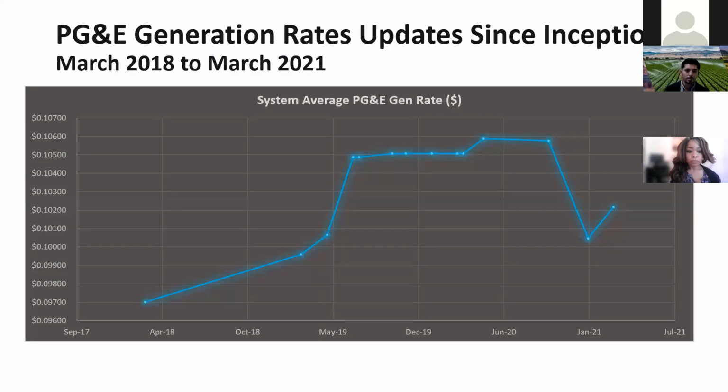However, following PG&E's generation rates, as you see here on the screen, is not sustainable. We often have to make changes as many as 6 times a year to reflect the changes being made on the generation rates from PG&E.